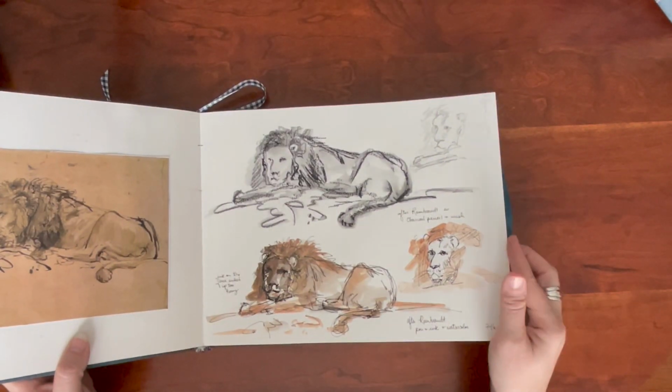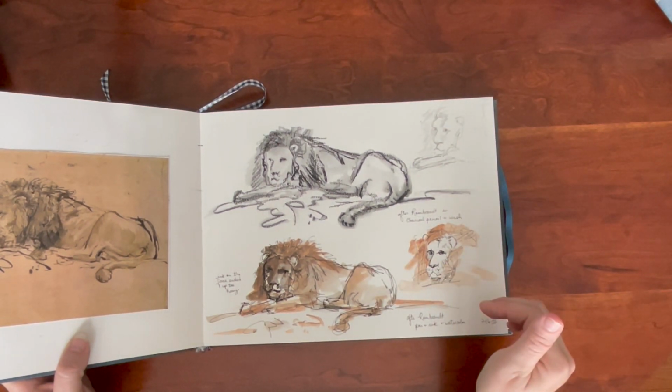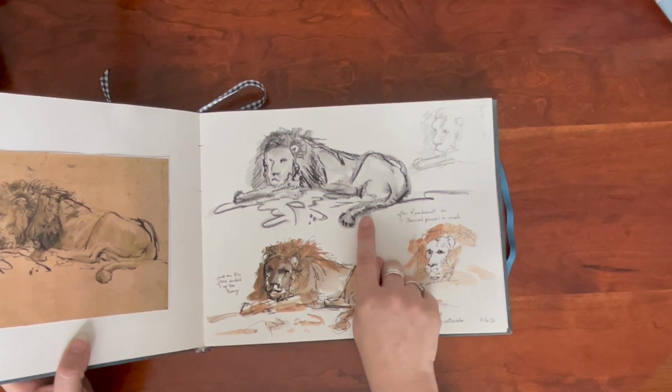This is also from 10 Days of Art. I was trying to draw this Rembrandt study in a few different mediums. I ended up really liking the charcoal with some water.